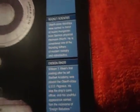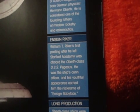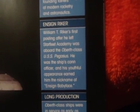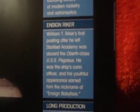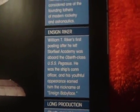Now, Ensign Riker, a very unique history about him. His first posting after he left Starfleet Academy was aboard the U.S.S. Pegasus. He was the ship's con officer, and his youthful appearance earned him the nickname of Ensign Babyface. And what happened from there is unknown.